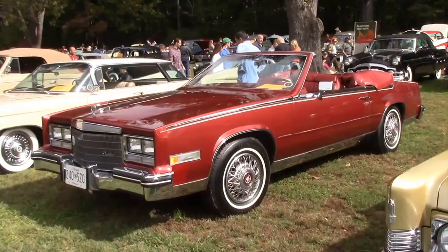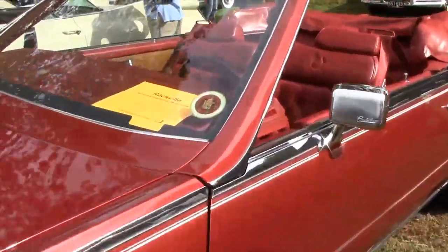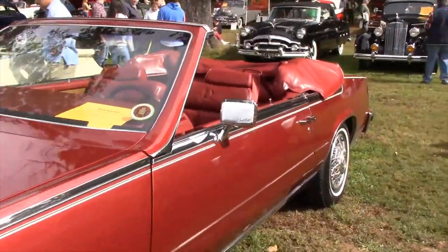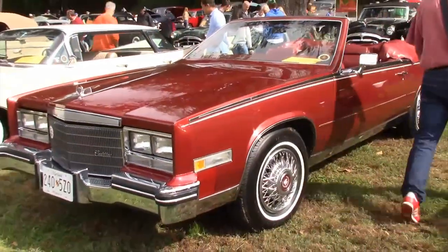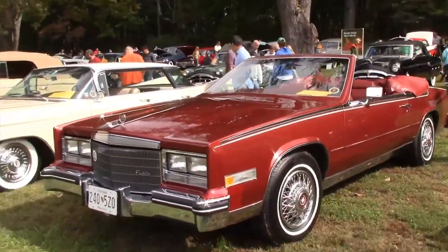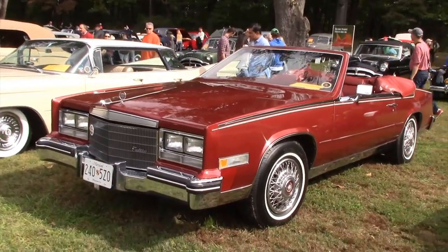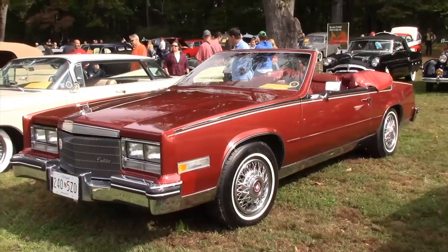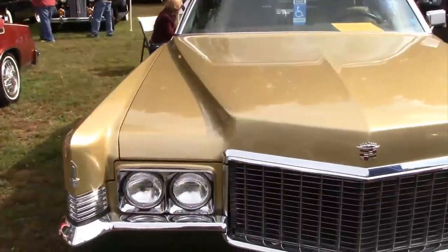Pretty cool. So here we have a mid-80s Cadillac, and this is a rare bird. They weren't doing a lot of convertibles back then. 1984 Eldorado Biarritz. And I'm not sure if this was actually a factory built Cadillac Eldorado. I don't think it was, because I think they stopped building them. It might have been a conversion by American Sunroof Corporation, but I was talking to the owner and he thinks it is original. So if you know, let us know in the comments down below. But I know that they stopped making convertibles for a while because of safety issues.